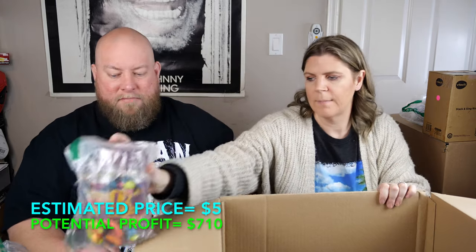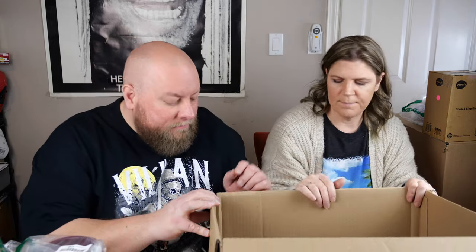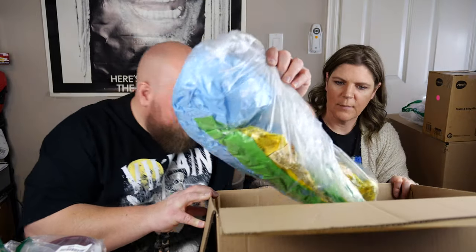What is this? Is it food? 275 pieces. It says B on the front of it, and it looks like you would make bracelets and necklaces, arts and crafts. It has little things for your bracelets and earrings. Interesting. Okay, that's interesting.